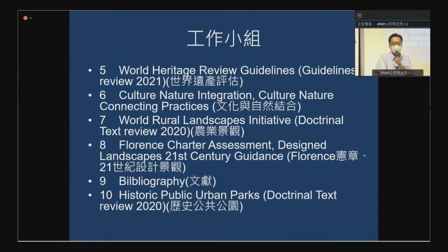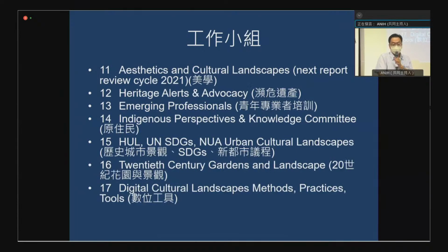In our task force, we have a number of working groups. For example, how do we review World Heritage guidelines? Cultural nature integration, World Rural Landscape Initiative, Florence Charter and the assessment of Florence Charter, design landscape, aesthetics and cultural landscapes, as well as training of emerging professionals. I think the cultural landscape task force and committee attaches great importance to the training of emerging professionals. There's a very strong network of professionals.